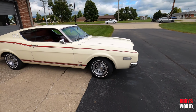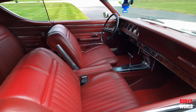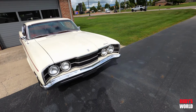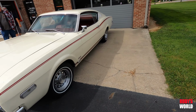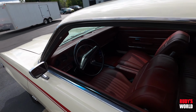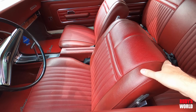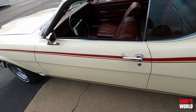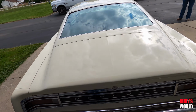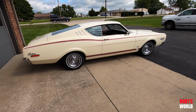Here's a nice little car sitting out here. This is a customer's car. This Cyclone. I love the color combo. Power window car. This is a good looking car, man. Mercury Cyclone GT. 390 automatic. Looks like nice original seats. Those are original seat covers, aren't they? Maybe. I don't know. Yeah, I like this. Looks good with the original hubcaps like that.